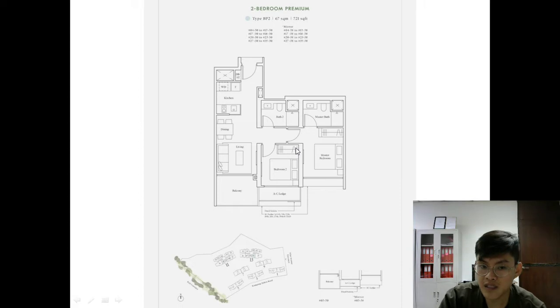Some people do not like this layout for the simple reason that they do not like the feeling that the main door faces direct to the balcony, to the open balcony. This is for feng shui reason once again.